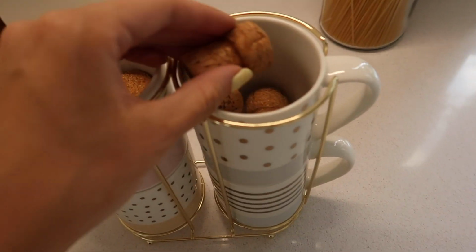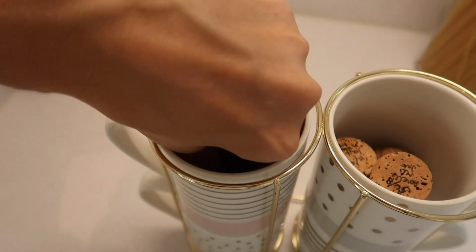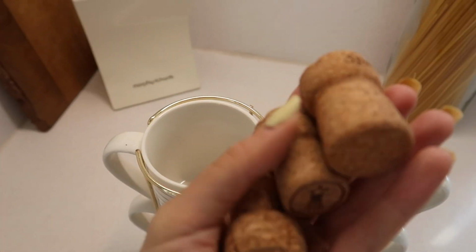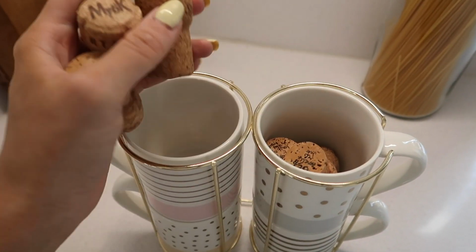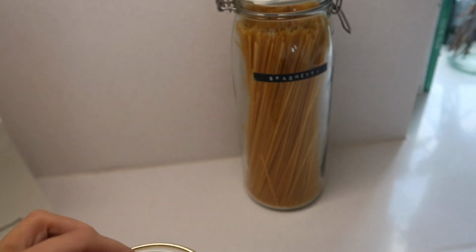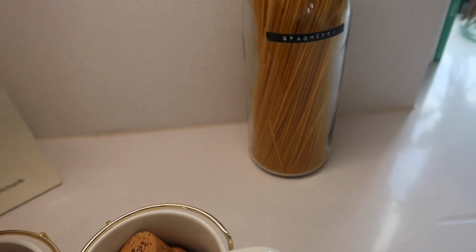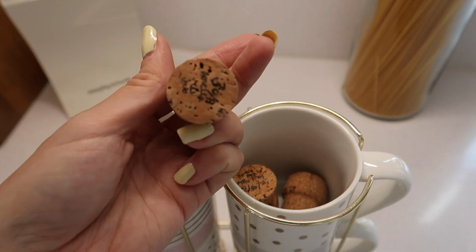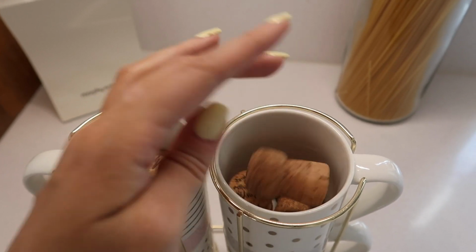This was last weekend. And then we've got ones in here which I still need to mark, but I know roughly what each one is. I just need to put the label on to say exactly what they are. But I thought it was quite cute, and then what I'm going to do is get a whole jar, probably similar to that, and then just fill it up with the corks with the different meanings. But like I said, I need to paint the bottom of them or something so that I have a way of knowing, because you can't really read the bottoms.